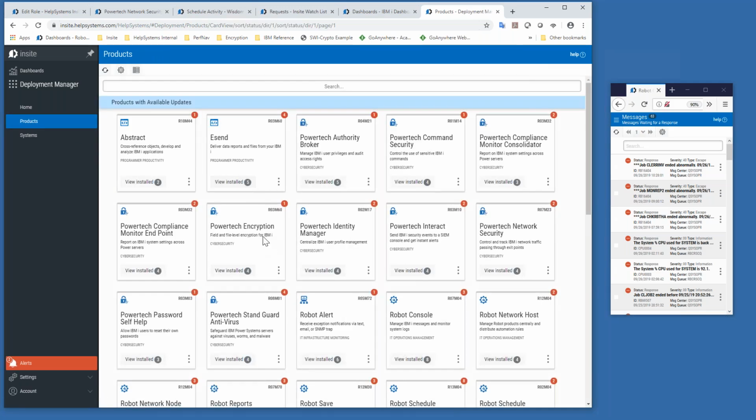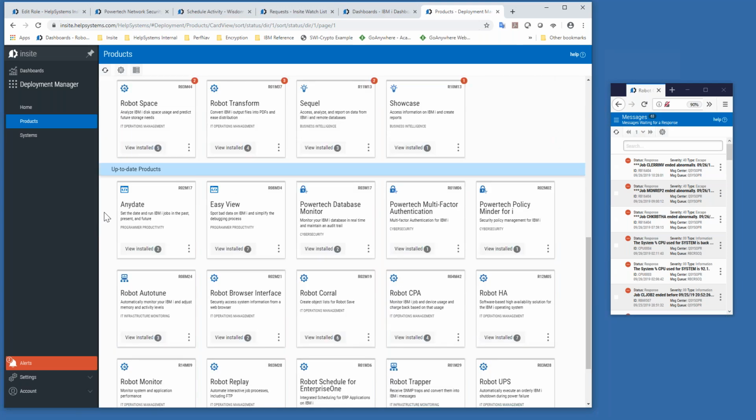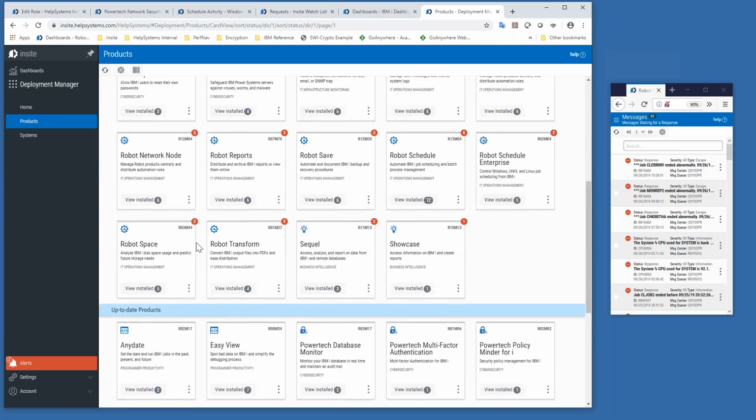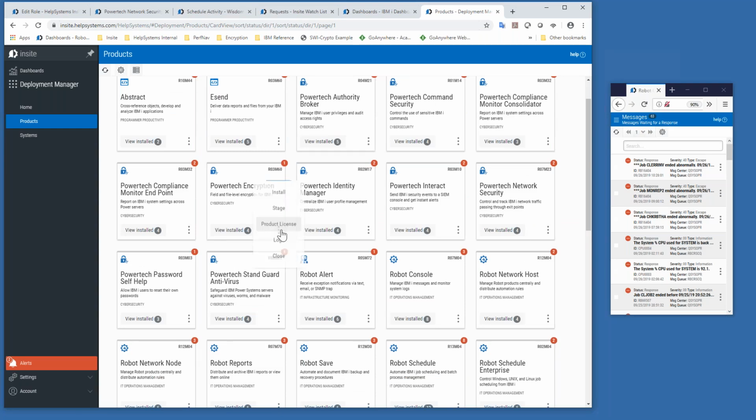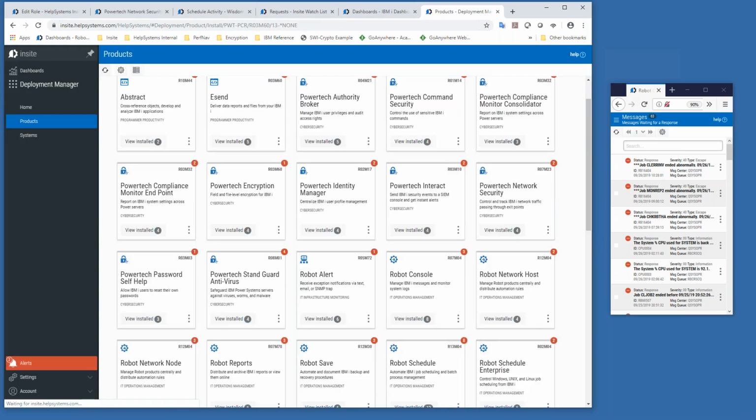In terms of actually running an update of Powertech Encryption, it's simply a matter of saying install. And by the way, these are products that have updates available. If I scroll down, you'll see the list of products that are already updated. So let's take a look at Powertech Encryption. I'm going to do an install. And where do I want to do the update? Well, it looks like HS25 is on 3mod 59. 3mod 60 is available. So it's simply a matter of selecting it.